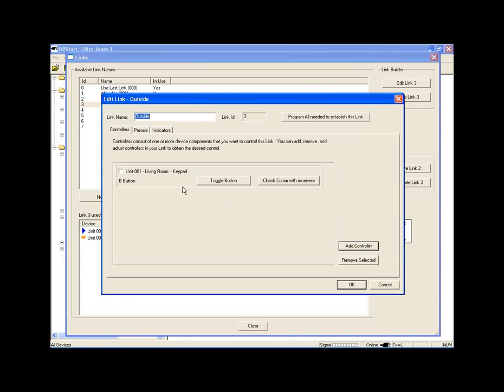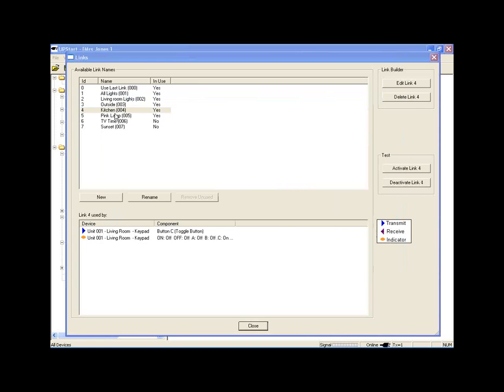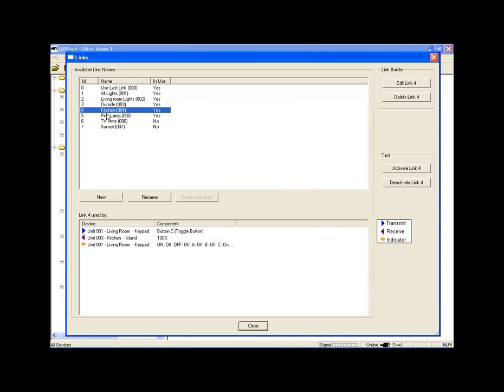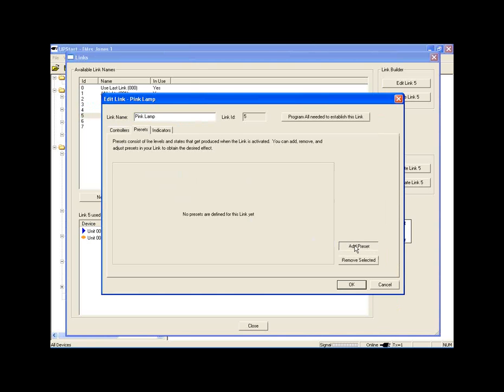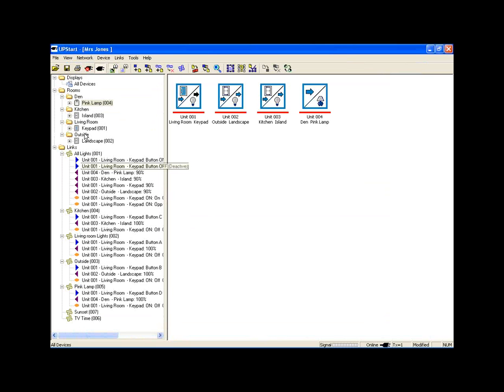So I can come in here pretty quickly now and set up my other lights to these scenes. Kitchen, and I'll add that one. And the pink lamp, and that'll be our last. And all of a sudden, we now have all of our scenes set up, and I didn't do anything with TV time or sunset. So I could actually modify the scenes in here, but I can show you how to do that in a link itself. And at this point, I could actually come out now and program each of the devices one time instead of coming in and out, back and forth, round and round, as some people have done in the past.